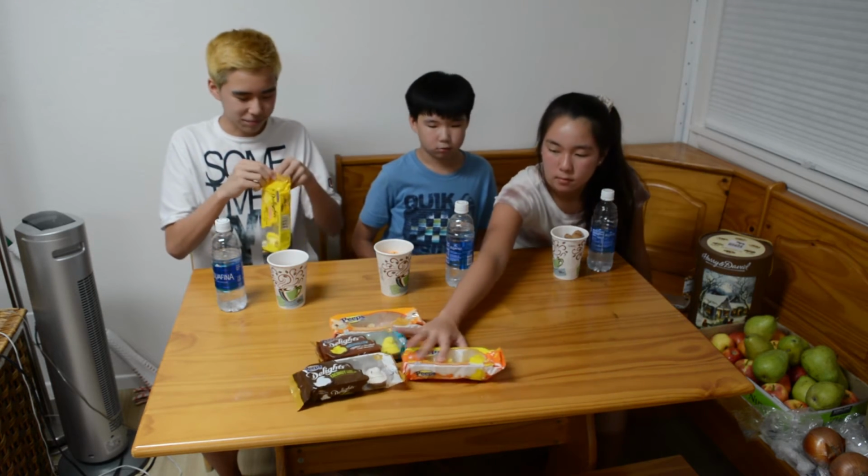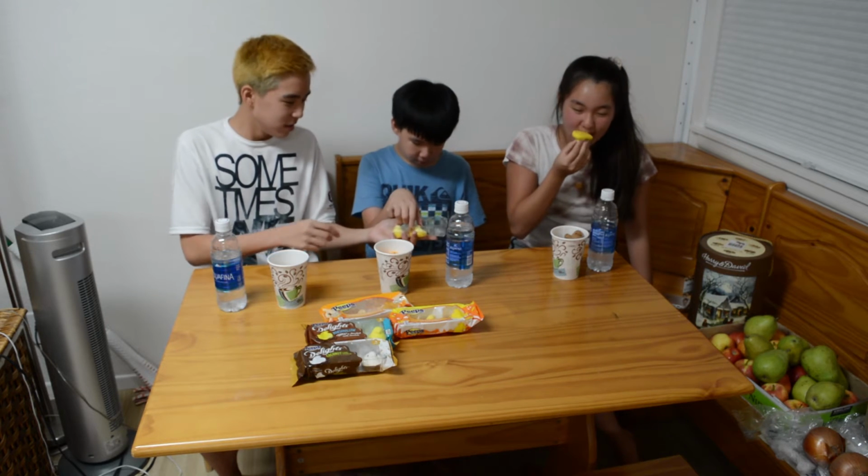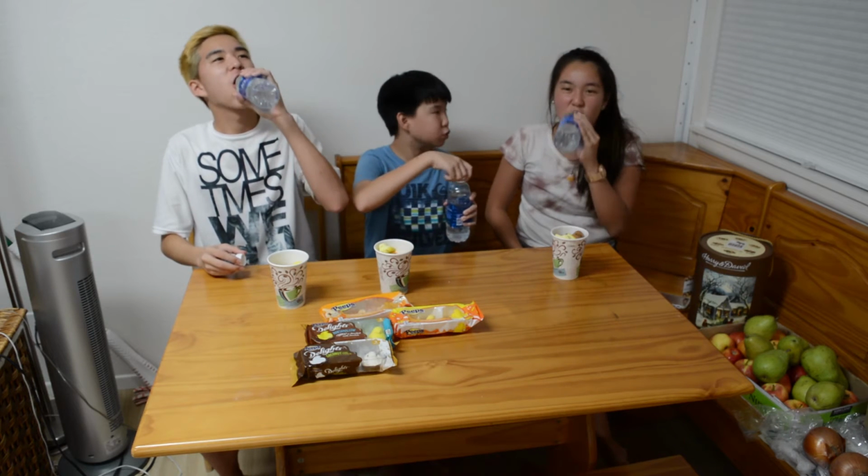This might be one of my favorite ones. I think we're going to try this lemon dipped in lemon fudge. So I think this is going to be the best one. Actually, the lemon taste doesn't taste too noticeable. Lemon taste is not too noticeable. I don't really like it.